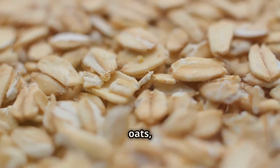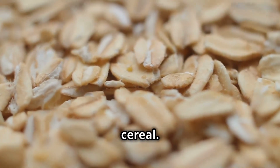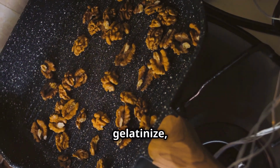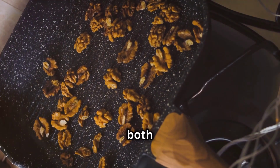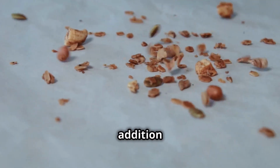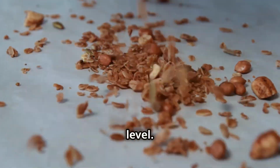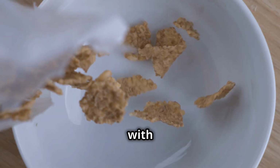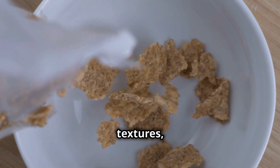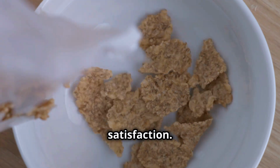It all starts with the oats, those humble grains that form the foundation of this beloved breakfast cereal. When oats are toasted to golden perfection, their starches gelatinize, creating a delicate structure that's both crisp and airy. But the oats are just the beginning. The addition of nuts and seeds takes the crunch factor to a whole new level. These nutritional powerhouses, with their varying densities and fat contents, introduce a symphony of textures, ensuring that every bite is an explosion of crunch and satisfaction.